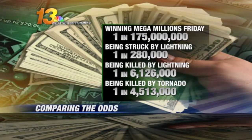Many people prepare for the potential of them winning the lottery by buying a lottery ticket. But the chances of them actually winning the Mega Millions drawing this Friday is only 1 in 175 million. The chances of being struck by lightning, 1 in 280,000. Killed by lightning, 1 in 6 million. Killed by a tornado, 1 in 4 million. So you guys can see that the chances of being injured or killed by severe weather are much greater than winning the lottery. But yet so many people buy the lottery ticket versus taking precautions to keep themselves safe from severe weather.